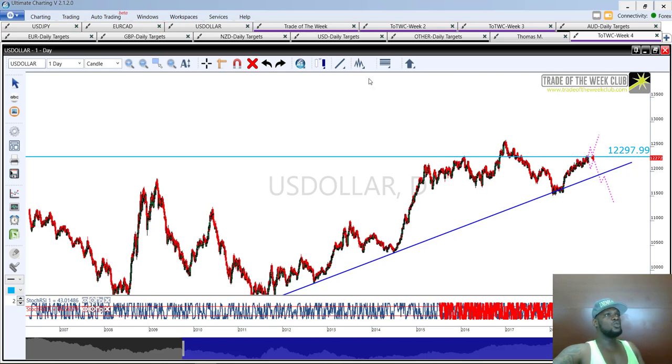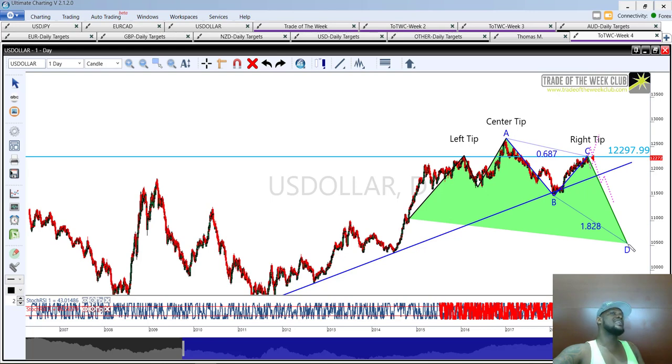So we do have a crown. Let me show you all the crown. We have a big king's crown right here on the dollar, and we're at that right tip now, for those of y'all who trade or can identify these patterns. So this could potentially be the start of the fall we were looking for with the dollar. But if the market closes above here and holds above 12,297, then we should see the market take out the high, making a higher high, and we'd be looking at an area somewhere up here with 13,000 in target.